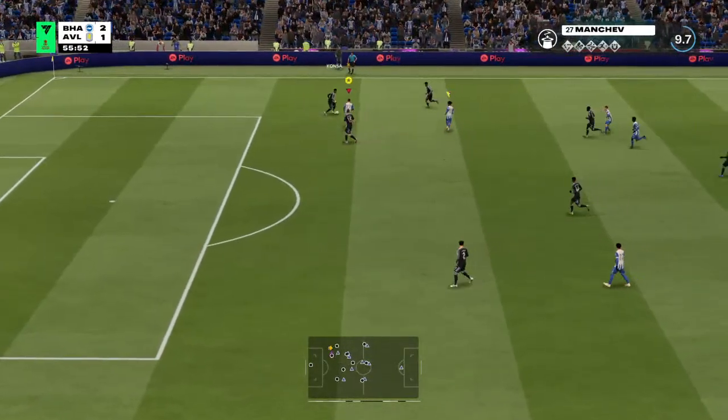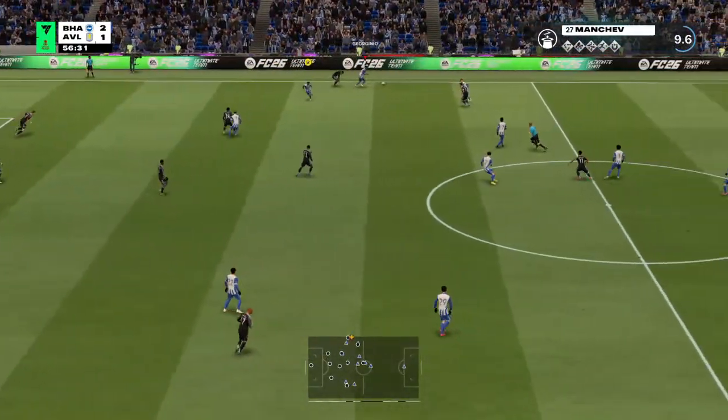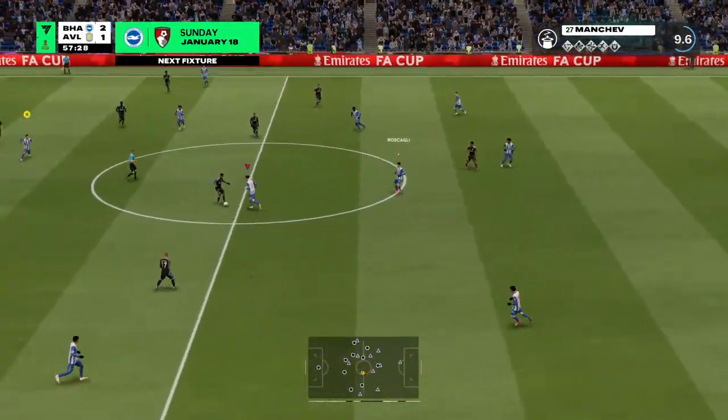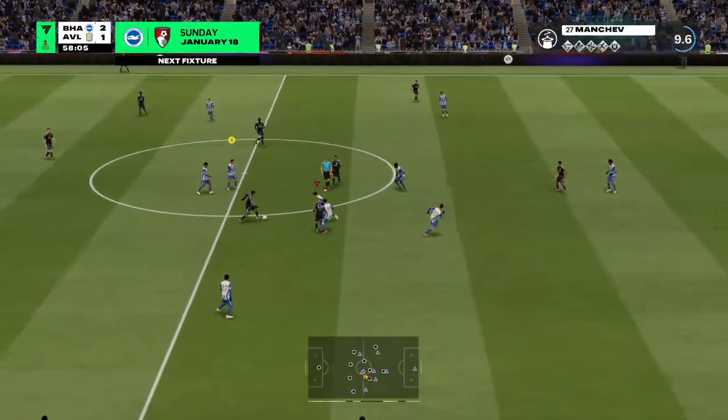Villa recovering possession well. Effective piece of pressing. Don't forget we have more live action from the Premier League coming up here on EA TV. It's Brighton and Hove Albion facing Bournemouth.